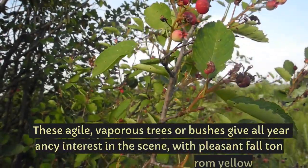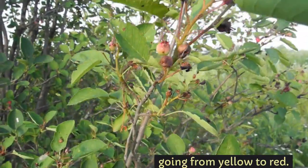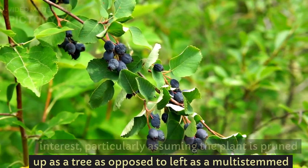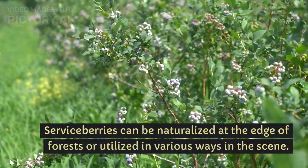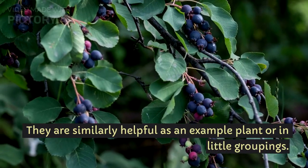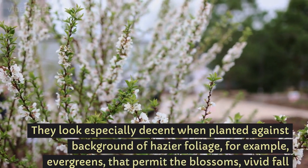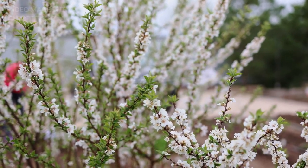These agile, vaporous trees or bushes give all-year fancy interest in the scene, with pleasant fall tone going from yellow to red. Most species have fascinating bark that give winter interest, particularly assuming the plant is pruned up as a tree as opposed to left as a multi-stemmed shrub. Serviceberries can be naturalized at the edge of forests or utilized in various ways in the scene. They are similarly helpful as an example plant or in little groupings. They look especially decent when planted against background of hazier foliage, for example, evergreens, that permit the blossoms, vivid fall foliage and grayish bark to stick out.